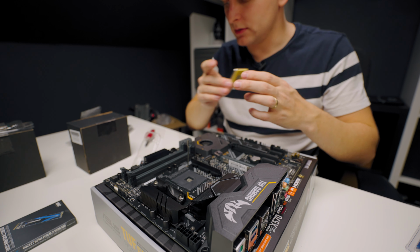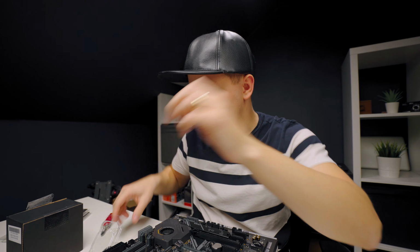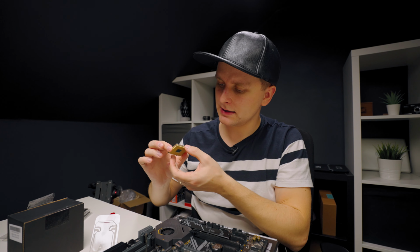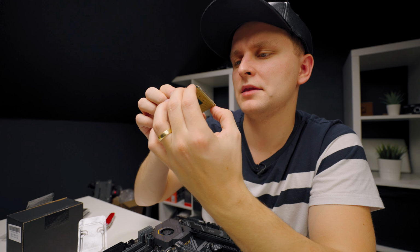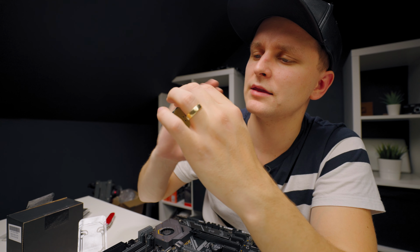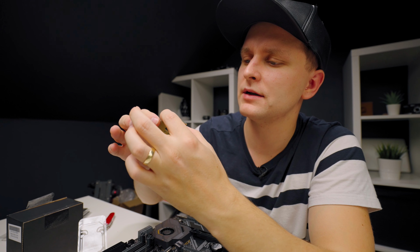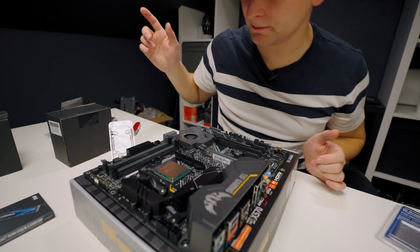Okay, so that is odd. Let me show you this. Put that back. Just picking up the first CPU. These are supposed to be brand new CPUs, but I can easily see that some thermal paste has already been applied on the sides over here. So it's not the best. I'm not sure if it's from when they sanded it off on the sides or something, but there's definitely something on it. So very interesting. Anyway.